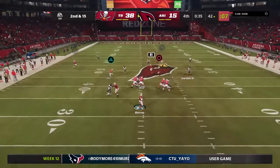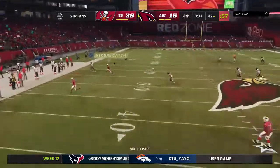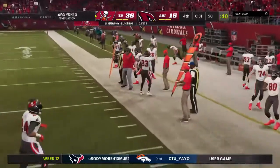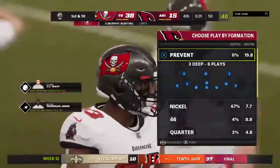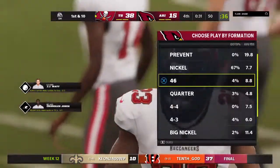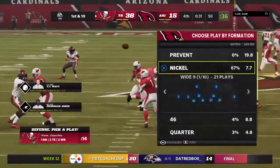On second and 15 now. Murray. And now here's another interception. Picked up by Sean Murphy-Bunting. Gosh, you add up last week and this week now. That's 9 interceptions in this two-game stretch, and we're not done here.